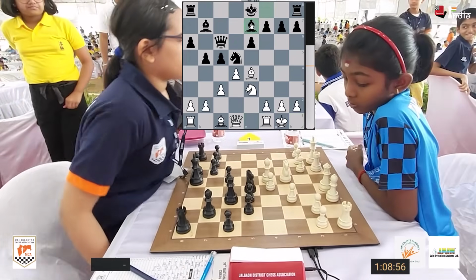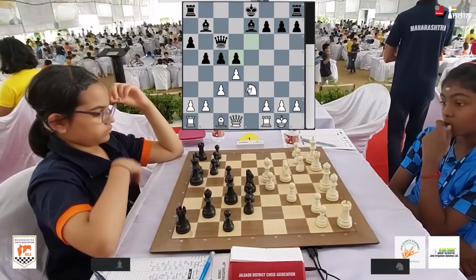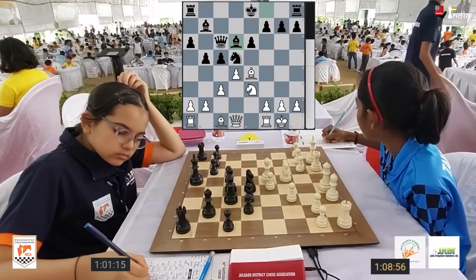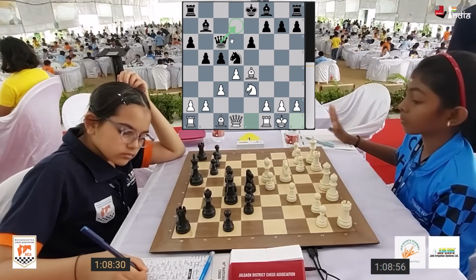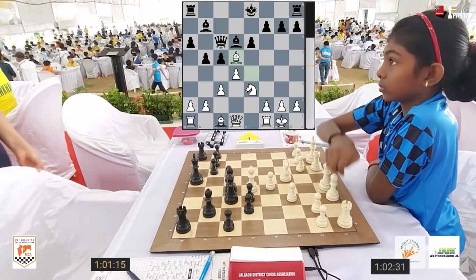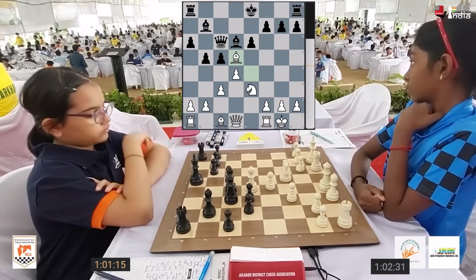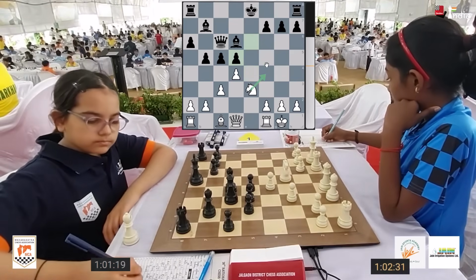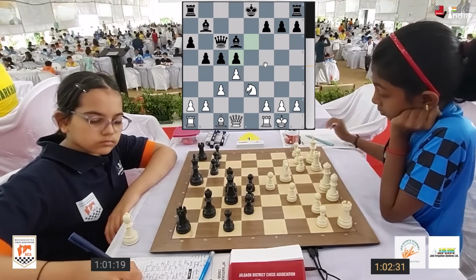For example, if you play bishop e7, I can take and jump with knight f5. But she does go bd6, and this is not a good move. A better move was queen d7, and black was doing fine. Now this beautiful move, bishop d5. Pooja Shree actually understands the key moment, and now knight to f5 is a very, very good move.